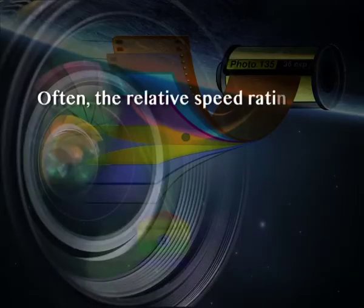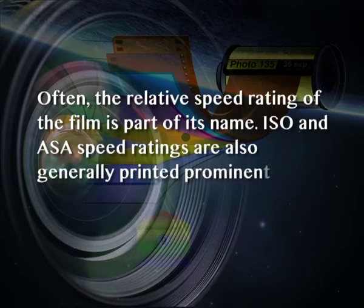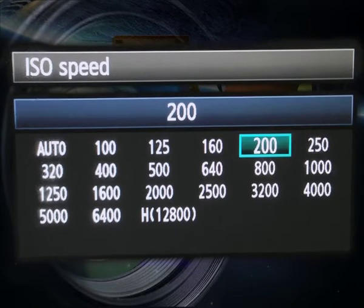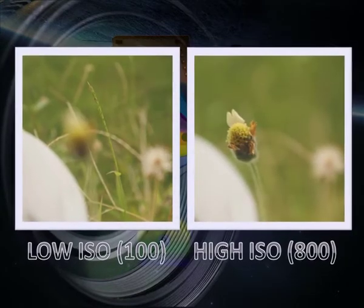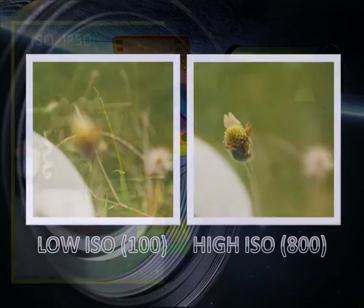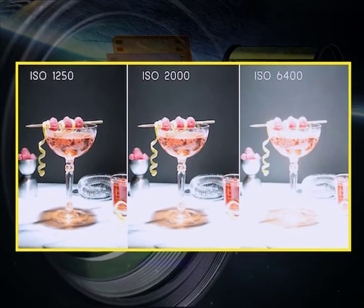Often, the relative speed rating of the film is part of its name. ISO and ASA speed ratings are also generally printed prominently on the box. A higher number means a faster film. Faster means increased light sensitivity. You would prefer such film when you are photographing quickly moving objects and you want them to be in focus, or when you want to take a picture in dimly lit surroundings without adding any additional lights.